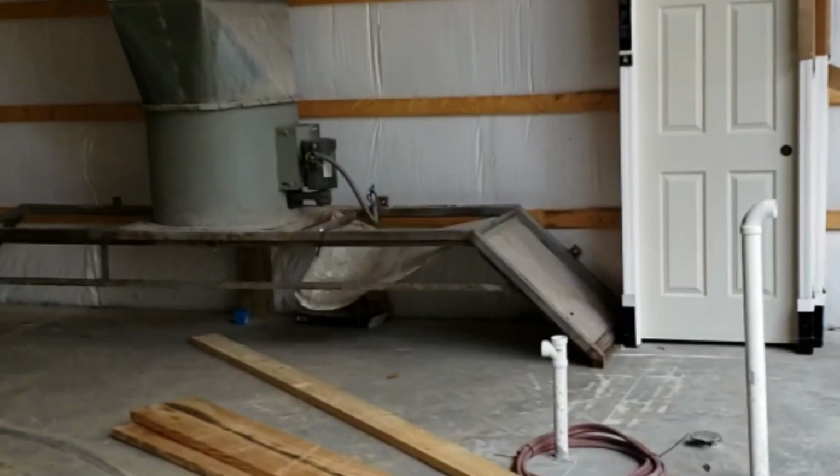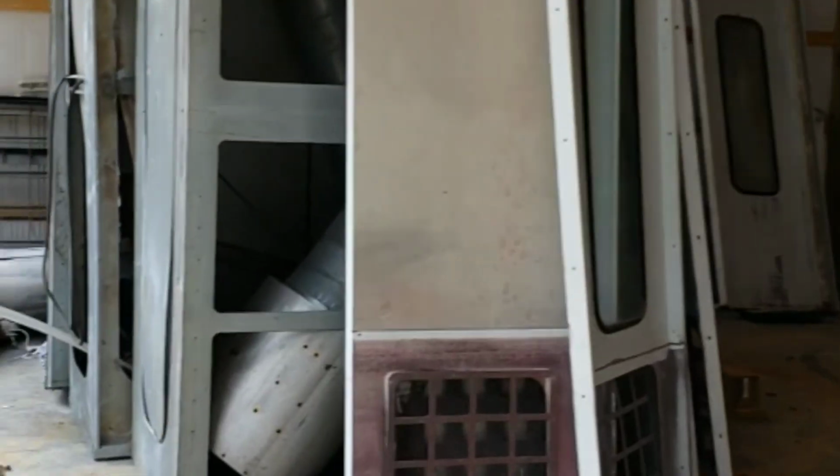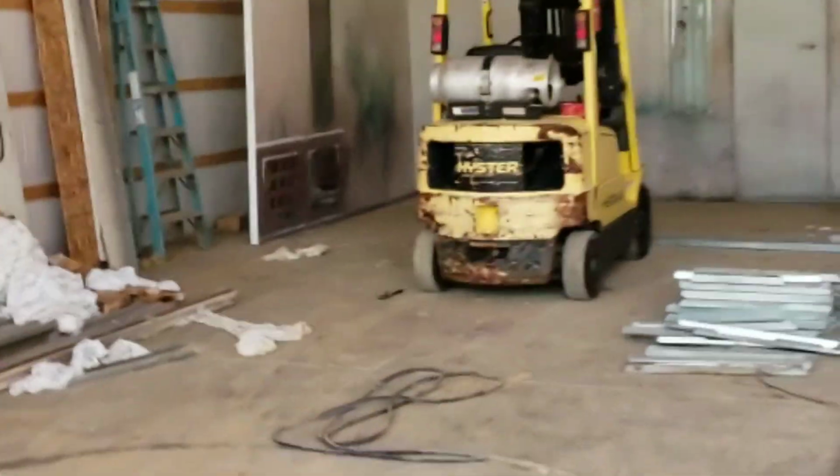Take you guys a little tour inside the shop. So far, I'm working on getting the paint booth in. I got a lot of duct work and a whole lot of little pieces of wall everywhere. But we got the first start, and Chevy found some pizza.